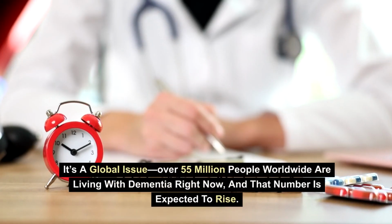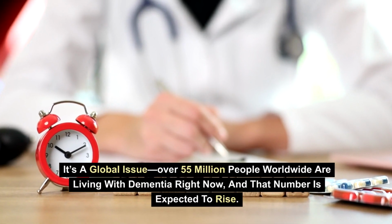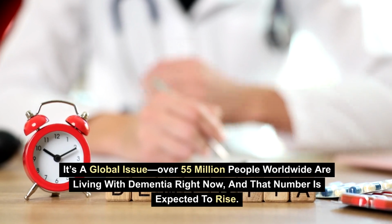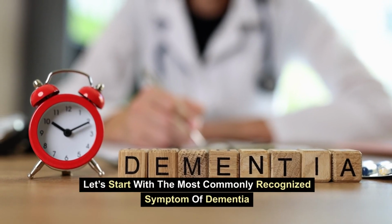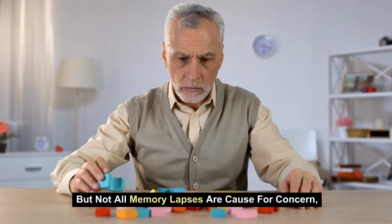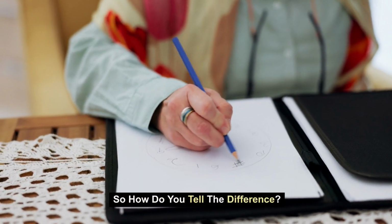It's a global issue. Over 55 million people worldwide are living with dementia right now, and that number is expected to rise. Number 1, memory loss that disrupts daily life. Let's start with the most commonly recognized symptom of dementia, memory loss. But not all memory lapses are cause for concern, so how do you tell the difference?